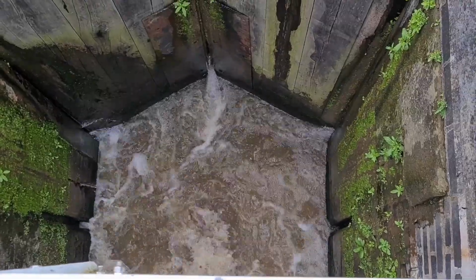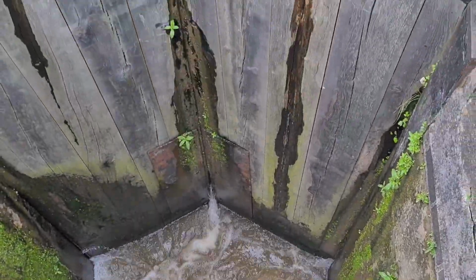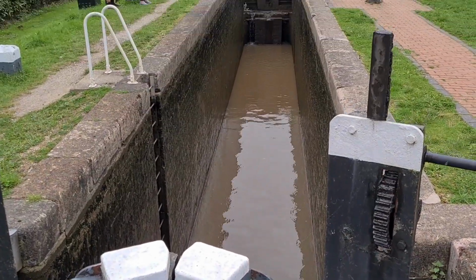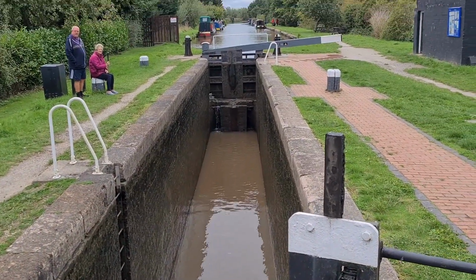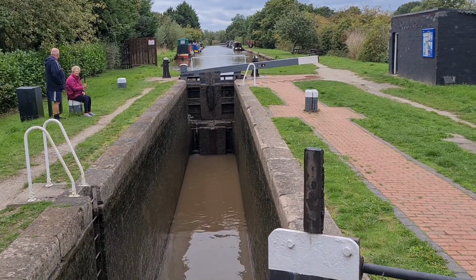Just emptying the lock at the Venetian Marina site. This is another single deep lock. I'll look up in a minute exactly how deep it is. Somebody asked me and I don't know. It's about 11 or 12 feet. They are deep along here.